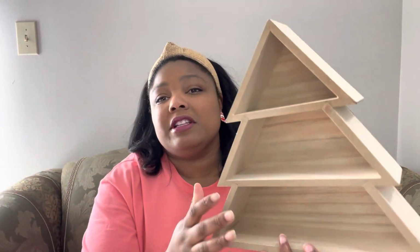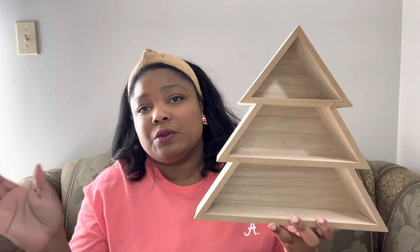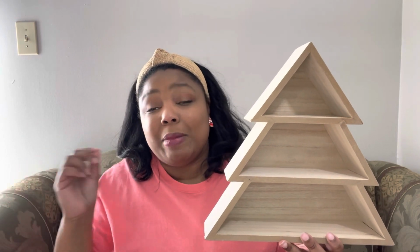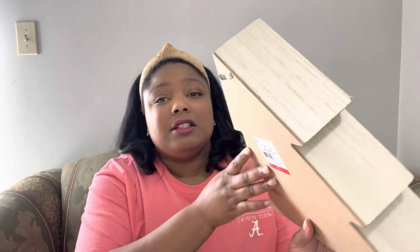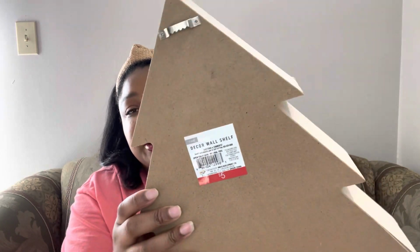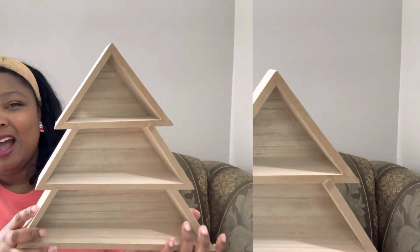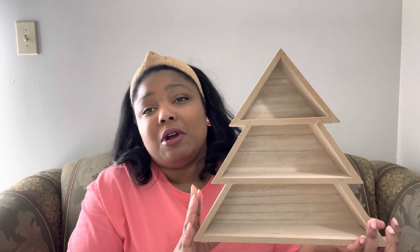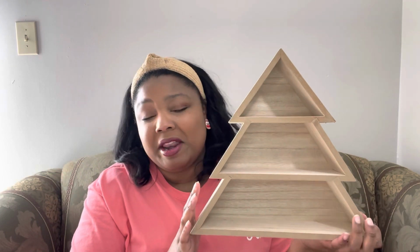So the first thing I got was this Christmas tree, and it's really cute, and all the Christmas stuff was $2 for $4. So this was originally $5 from the Target dollar spot, and I got it for 50 cents. I'll probably end up painting this either white. You could paint it green. If you do pinks for Christmas, you could paint it like a pastel pink.